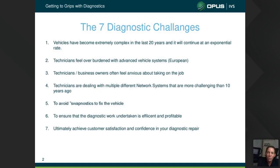Technicians and business owners do feel a bit anxious about taking on a job, especially because it could be over their head, it could be outside their field of knowledge, or they might just not have the tooling to deal with that particular vehicle. So I do tend to understand that.